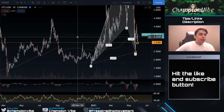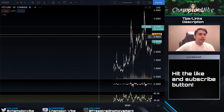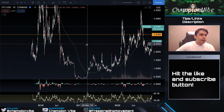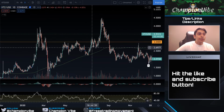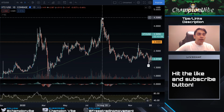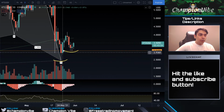If we go back in time, you can see that used to be resistance right over here in May and June of last year. And I think that's about it, but used to be a pretty decent resistance to pull back quite a bit at it. But once it finally broke it went all the way up to about 450. So now it's actually used that as support after breaking back above it.